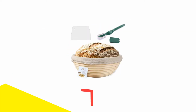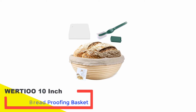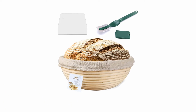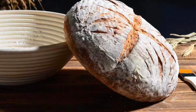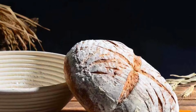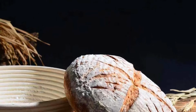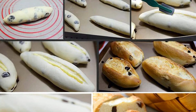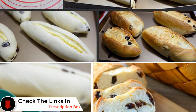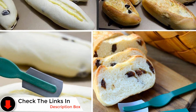Number 2. WERTIOO 10-inch bread proofing basket. When it comes to the proofing task, this product from WERTIOO is our best bet. After all, it has all the packages to get you started, from the bread lame and dough scraper to linen liner cloth. Keep this bread proofer in an easy-to-reach spot, and you will be all set for the bread baking process anytime.